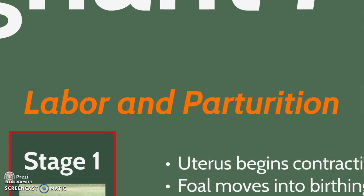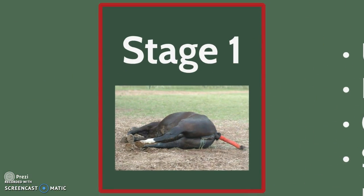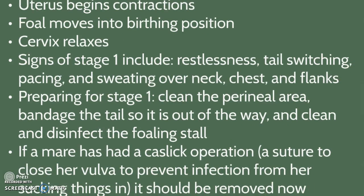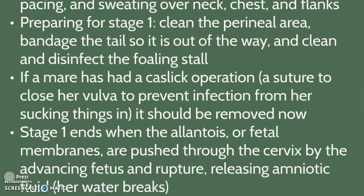So the next are the stages of labor and parturition. Stage 1. The uterus begins contractions. The foal moves into birthing position. The cervix relaxes. Signs of stage 1 include restlessness, tail switching, pacing, and sweating over the neck, chest, and flanks.